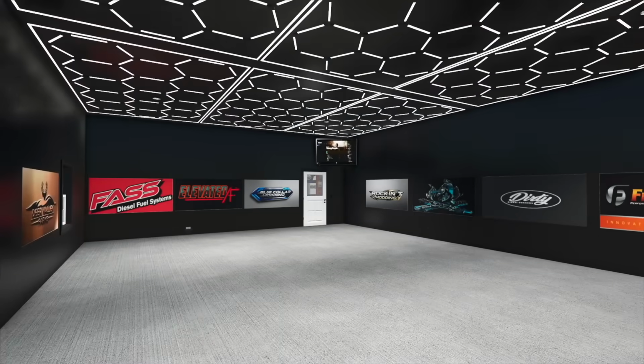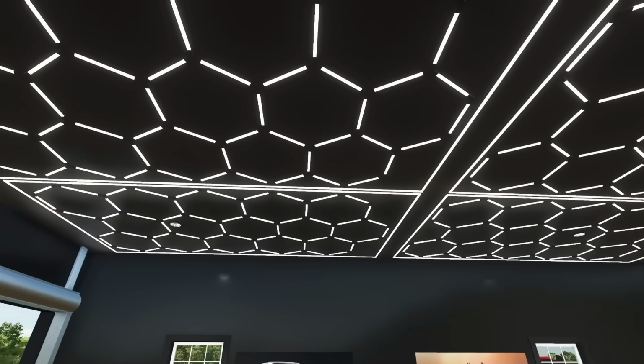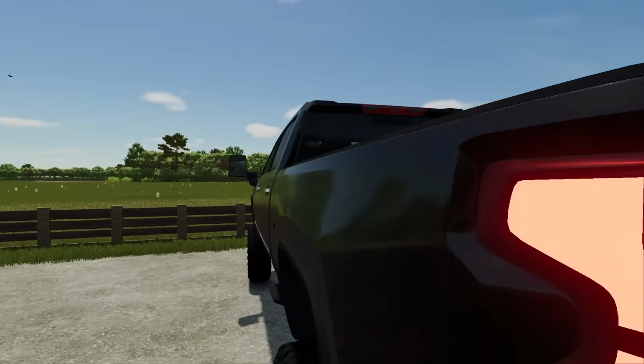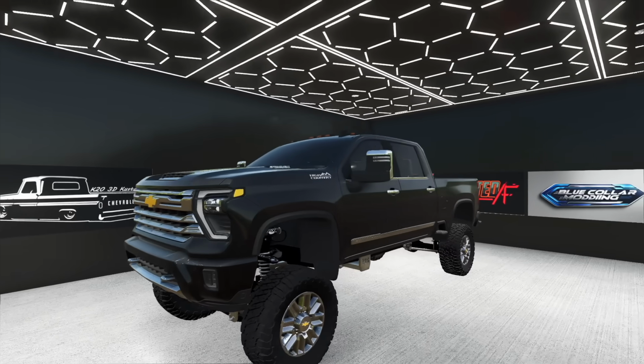Now, if you don't know, this is basically where we take all the pictures for the trucks before we put them up on the website. It's a nice, well-lit area. We just don't normally work on trucks in there, but since the shop's full, it'll have to do. Oh yeah, there we go.